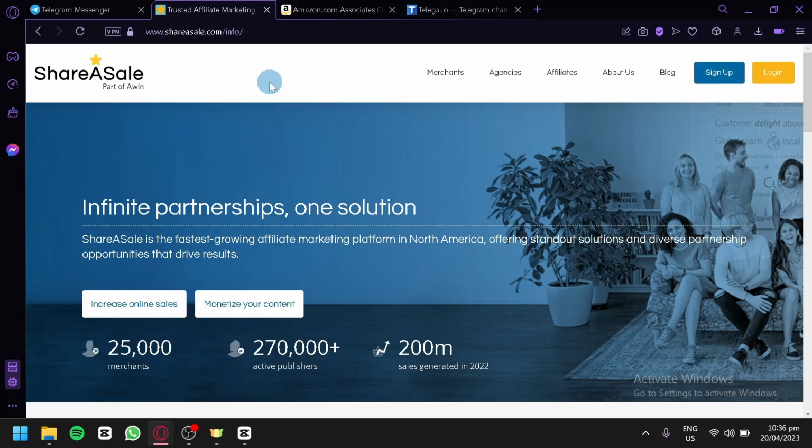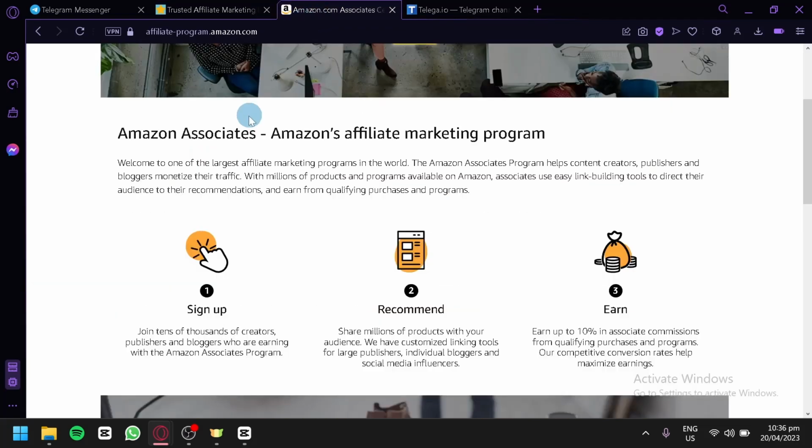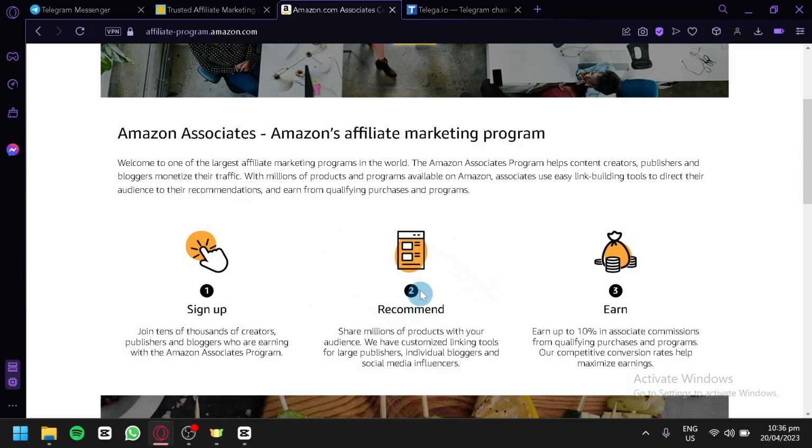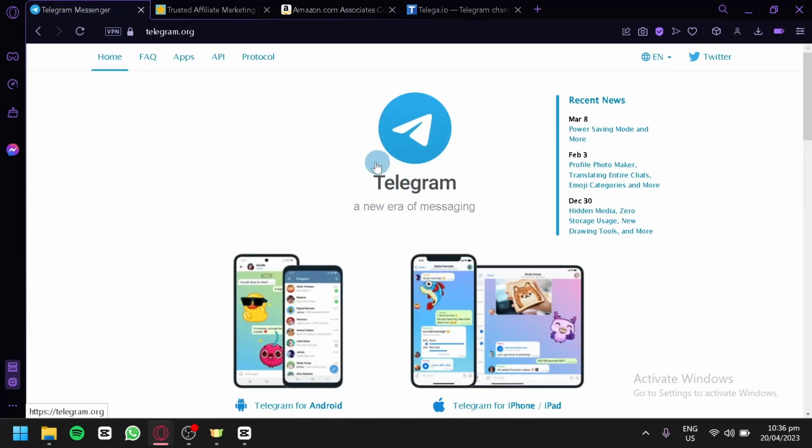Now if Share a Sale doesn't work for you, you can always go with Amazon over here. Amazon has an affiliate marketing program where you could apply and earn money from commissions in Amazon. Basically, you're going to sign up over here and you would be able to recommend their products to your audience, and you would be able to earn up to 10% in associate commissions from qualifying purchases and programs. So basically, what you're going to do is you're going to create a group in Telegram.